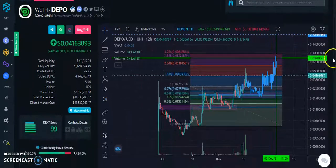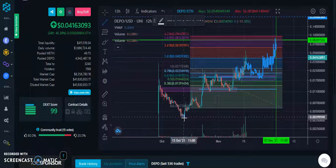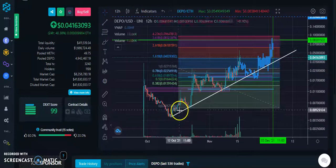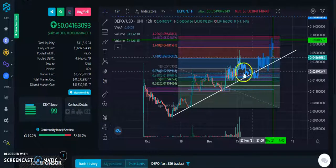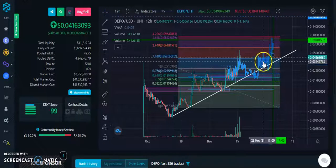It's not an exact science, but if we drew a trend line from the bottom through here, it doesn't look completely unreasonable. You've got multiple touches on this general uptrend line. Here you can see if it were to play out, it would fall below and come back up, find support on it, and eventually move up to the 8-cent mark. So we'll just see how it plays out.